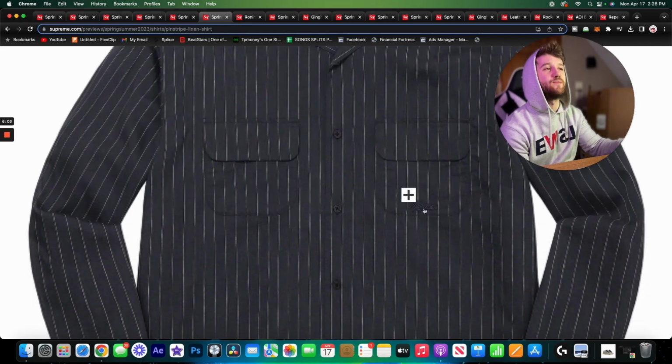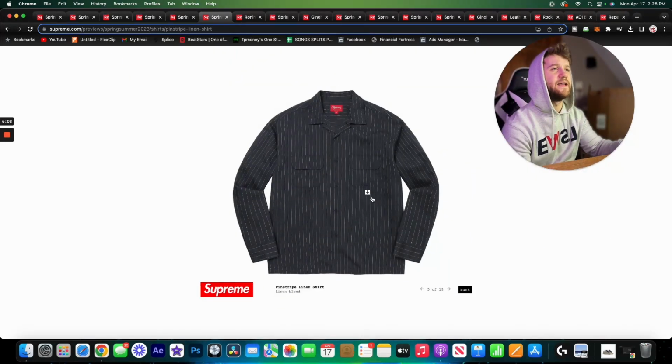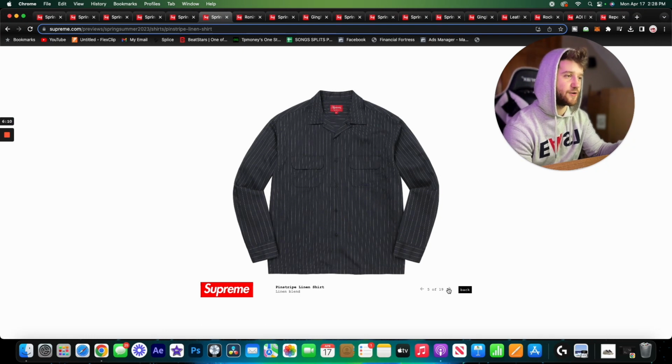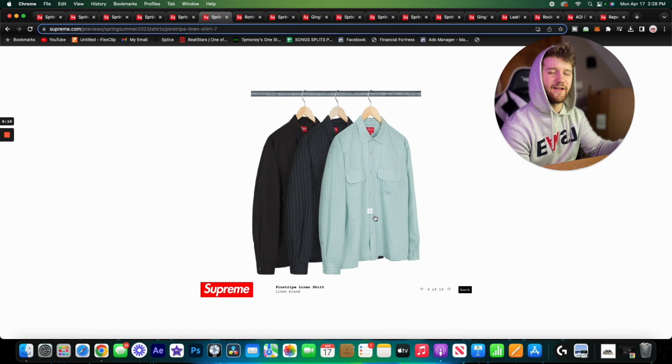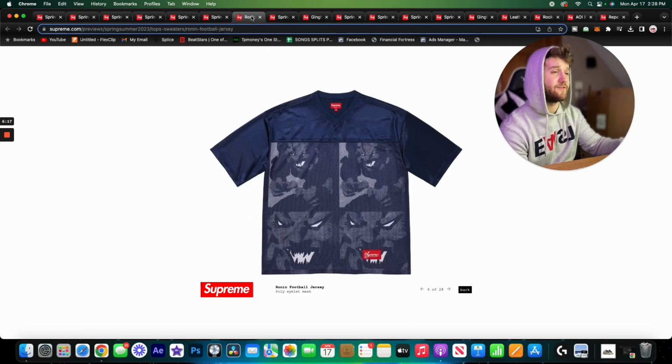We do have the Supreme branding there on the left chest pocket, but yeah, I think this piece is very nice. If you need a cooler dress shirt or just a nicer casual shirt, I think this would be a very clutch shirt. I just said shirt like 40 times in 2 seconds.